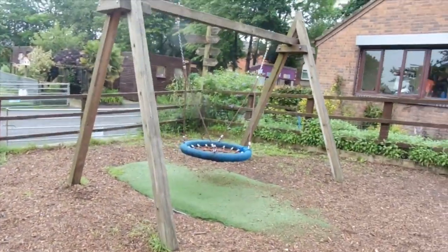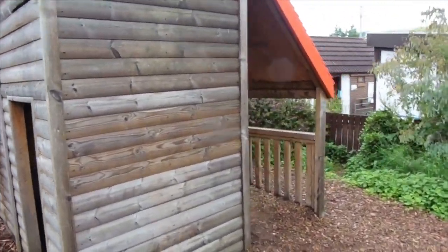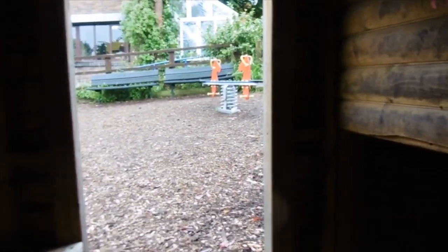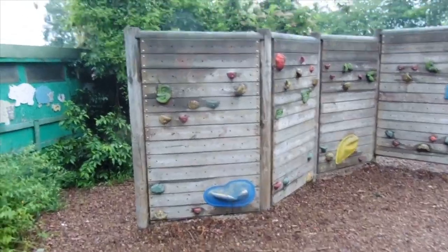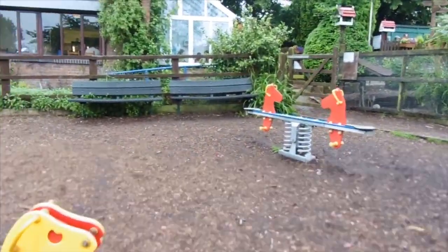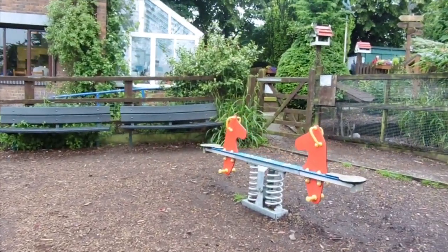You've got the little swing and obviously the slide stroke playhouse area for them to have a wander through, a climb round and basically cause mischief and hide. It's a shame that someone's been in and put graffiti all over the playhouse, which I do think is a real shame, but unfortunately that's the world we live in today.